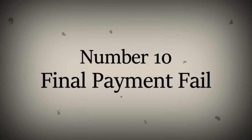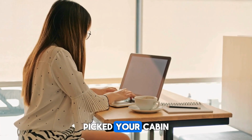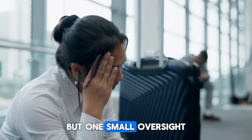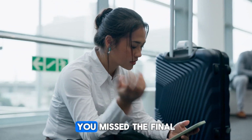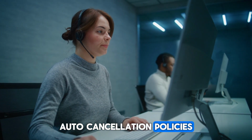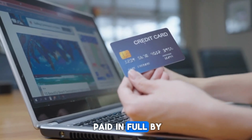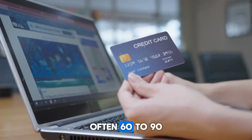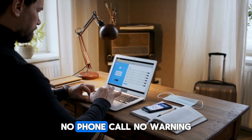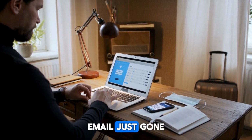10. Final payment. Fail. You booked early, picked your cabin, dreamed of piña coladas on the Lido deck. But one small oversight can derail it all. You missed the final payment deadline. In 2025, cruise lines are enforcing strict auto-cancellation policies. If your balance isn't paid in full by the cutoff date, often 60 to 90 days before sailing, your entire reservation gets wiped. No phone call, no warning email, just gone.